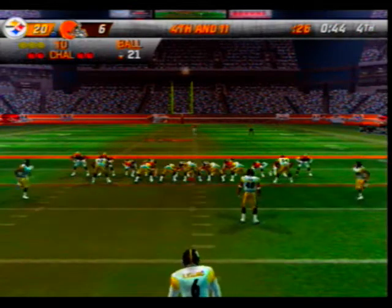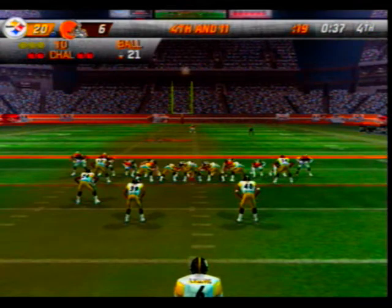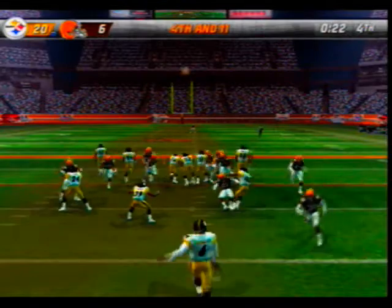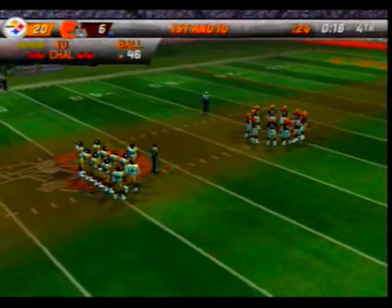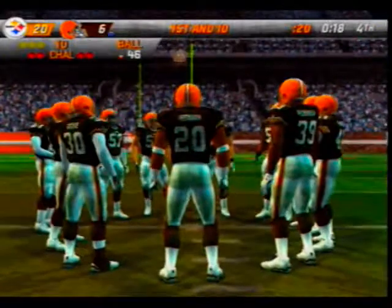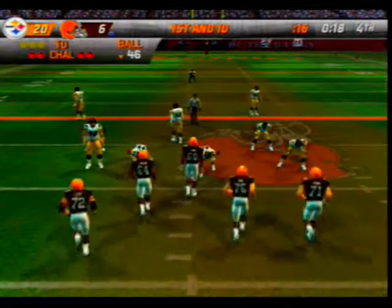Nothing happening for the offense. They're forced into a three and out. Spot this one where it went out. First and 10. Ball on the 46-yard line.